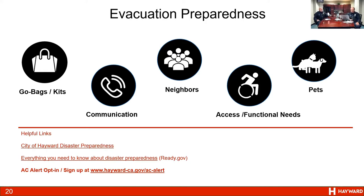Communication. What we're trying to do here is stay off the phone lines, because that jam packs the communication system. If everybody's on the phone making calls, you're going to have trouble getting out. So what we suggest is texting people, and do not send pictures. I know it's going to be challenging, but if you send a picture of the fire, that actually clogs up the communication lines as well. So just text and stay off the phone.